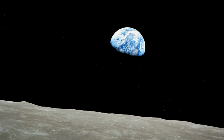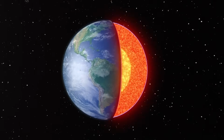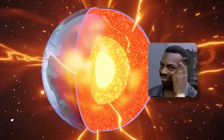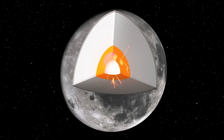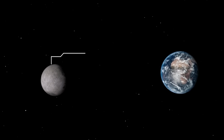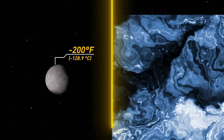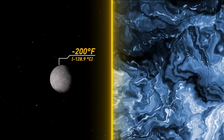Those are some million-dollar questions. The Moon's core generates heat just like ours. But it's not as easy as saying, oh, the core's heat probably keeps it warm and molten. Well, first, the Moon's core is much smaller and less active than Earth's, meaning it produces significantly less heat. Plus, the Moon is much cooler than Earth in general. With temperature dropping to minus 200 degrees Fahrenheit on the surface, how could this inner layer still stay in this flowing state? That's still a mystery.